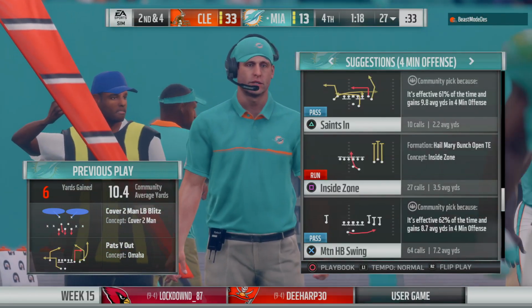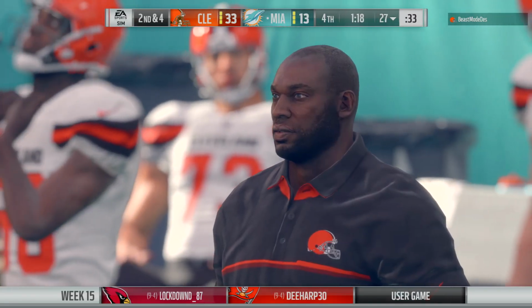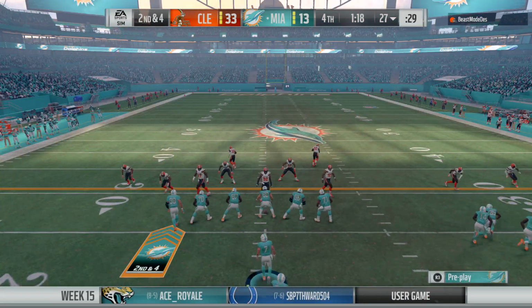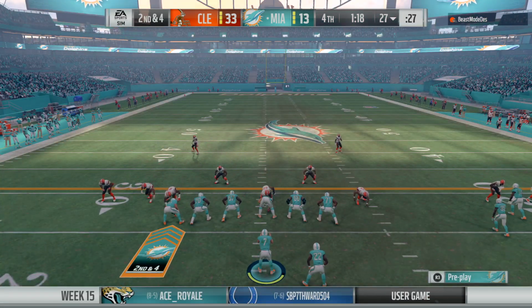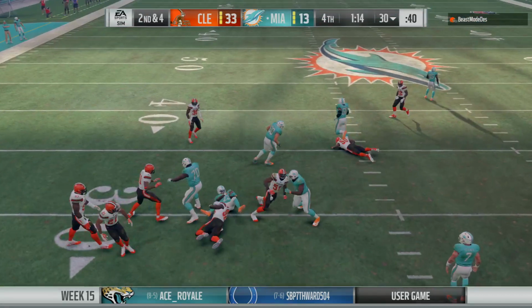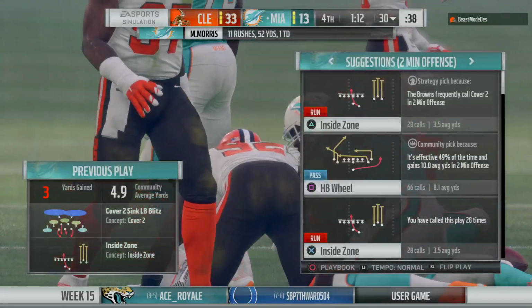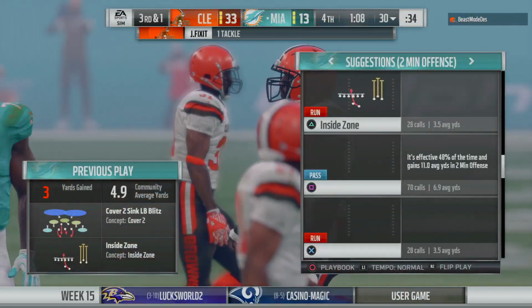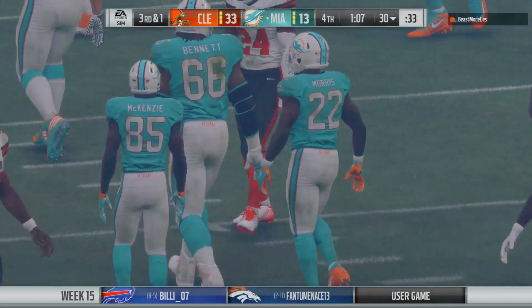It'll be a gain of 6, and it'll make it 2nd down. Looks like the defense in press coverage here. They'll run it now out of the gun. Not much room here as he only gets it to about the 30. A 3-yard pickup on 2nd and 4. Now they'll need to convert here on 3rd and a little more than a yard.